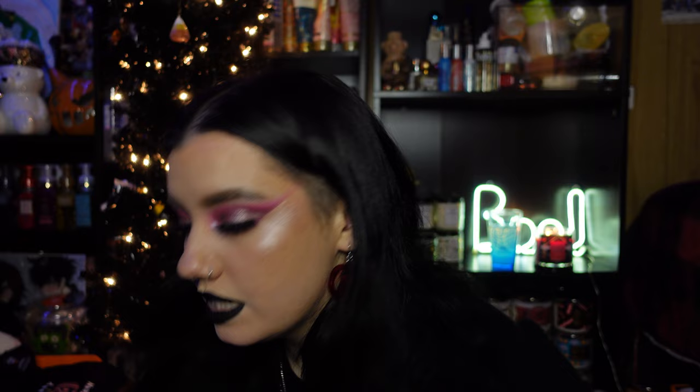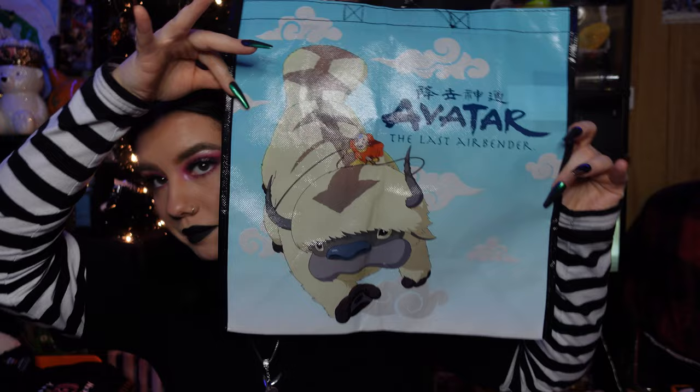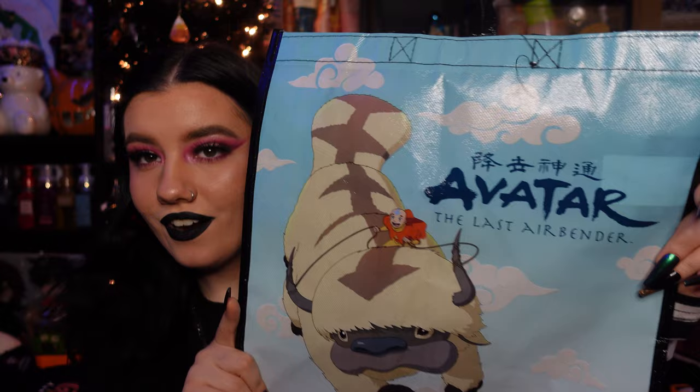So here's actually another item that is not Halloween-esque, but I did get it from Spirit Halloween, and that's why I'm including it. I got my girlfriend this cute little reusable bag of Appa and Aang from Avatar, and she's a big Avatar fan. She's a collector of all Avatar things too, so I of course had to get this for her. I be collecting Bath and Body Works, she be collecting Avatar stuff. It is the exact same thing on the back too.